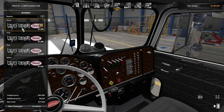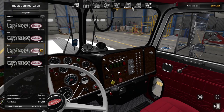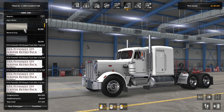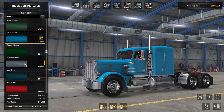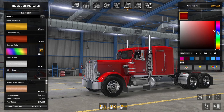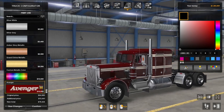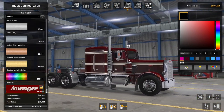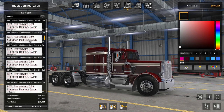Inside, black, pink, red, and you notice it changes the seat color also, and white. So, all right, and colors. Again, I never really know why modders make all these colors when you can just pick the custom color and make it what you want. But there is a bunch of colors, and this one is included. I believe this one is included with the truck. It's not in that skin pack. But there are some here, and I'll go through and show you these real quick.